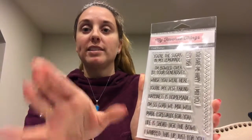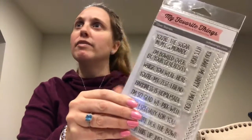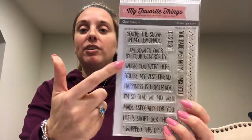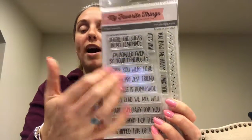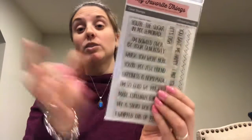There's another accompanying set to this that has icons on it like bowls and I think bananas and things like that. I did not get those because I have the Cricut and I could cut out a lot of stuff and then use this as the sentiment for those and make the Cricut image the focal piece. So I think that's what I'm going to do with this.